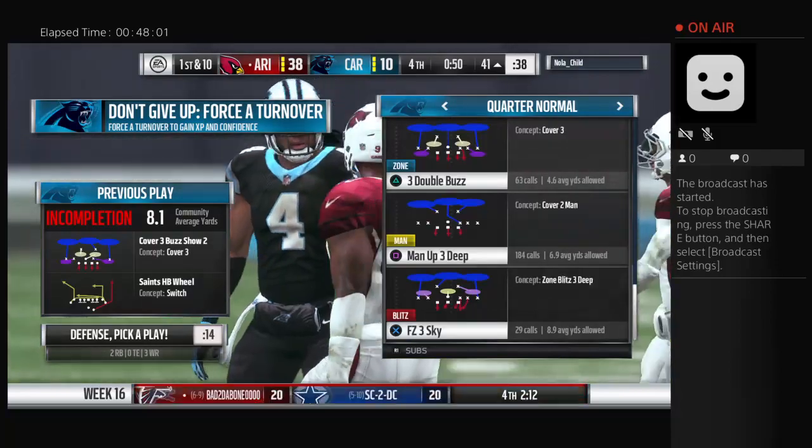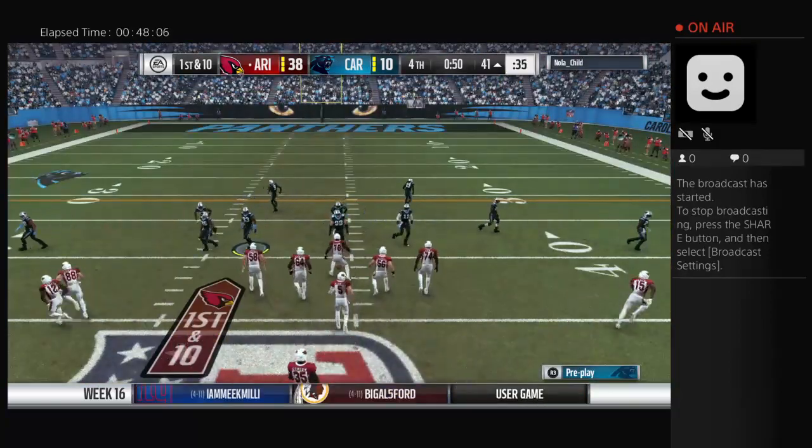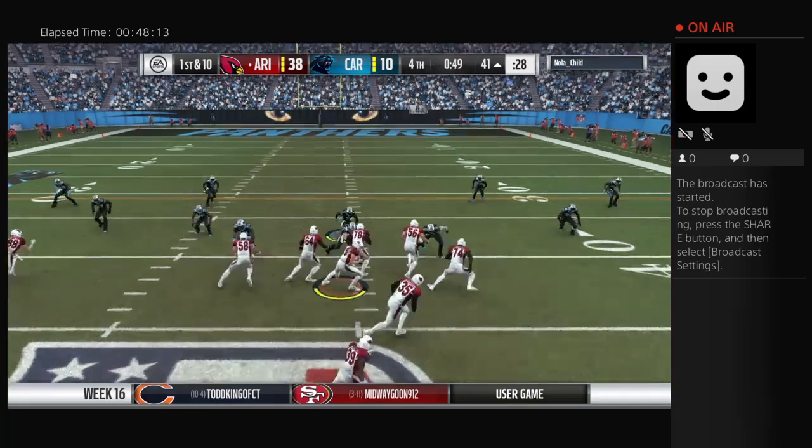Then the Cardinals will now take over with excellent field position. The Cardinals offense now works their way back onto the field. They have the big cushion here in the final stages of this one. I don't know if there's any better feeling than being up big on the road.